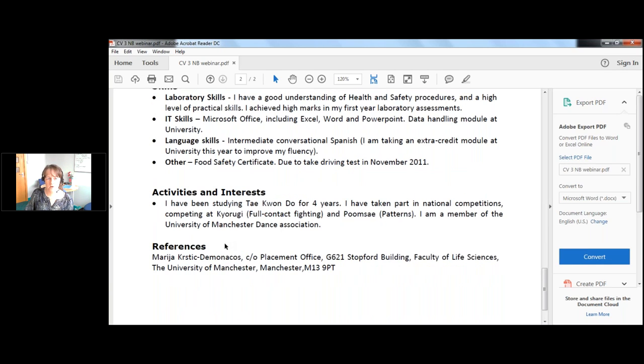Okay, so then we've also got activities and interests. On here, again, another good section, because some of you are going to have lots of work experience on your CV, maybe weekend jobs and what have you, maybe working while you've been studying. And some of you are going to have more things to write about on the activities and interests part of your CV. But again, this can be a really good way of demonstrating some of those skills that you might have gained within a job, but within a different kind of setting.